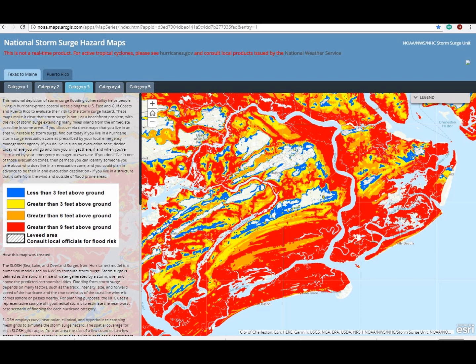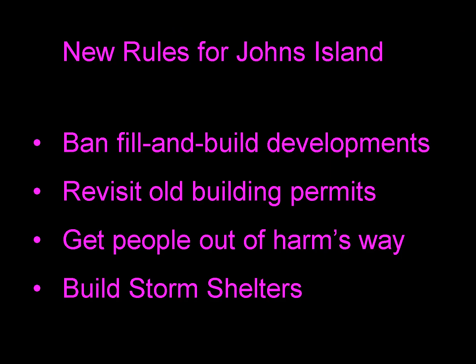Because there are many people on this island that are going to be flooded out. There are many people that live on this island and have for generations that don't drive cars or don't have the wherewithal to jump in a car and drive off the island and evacuate. There will be many people that do not evacuate. So along those lines, we take a look at Johns Island and what's been happening on Johns Island.